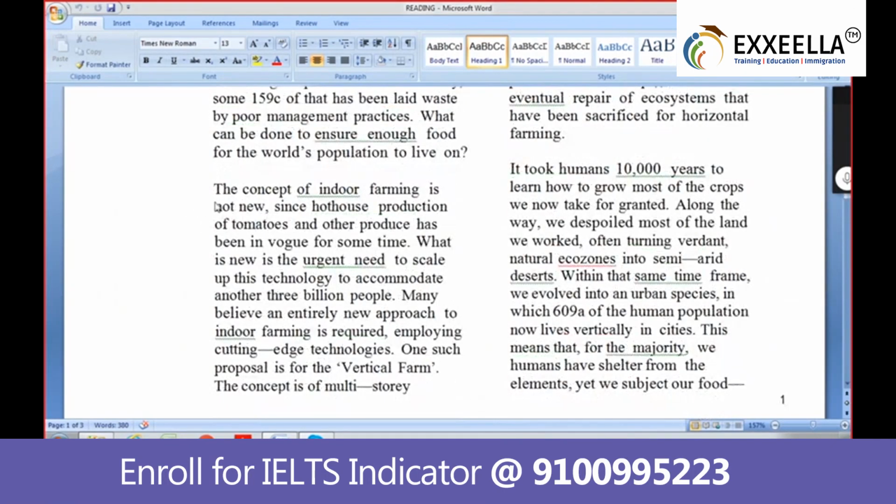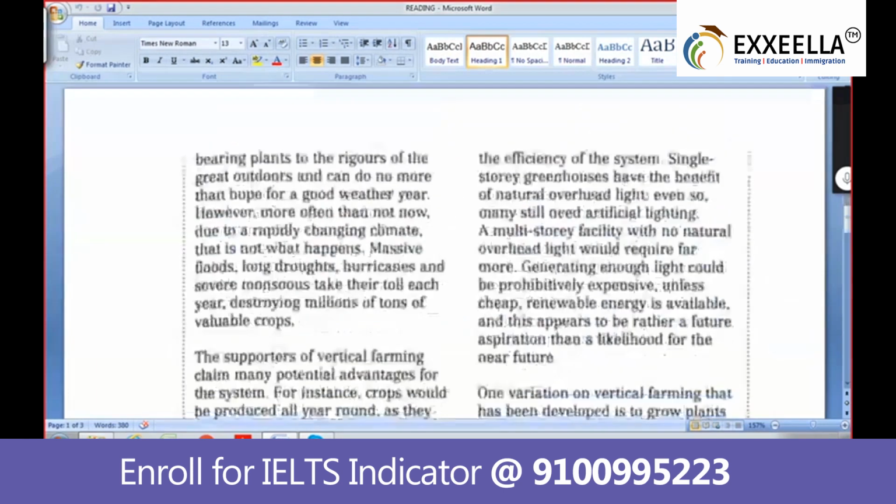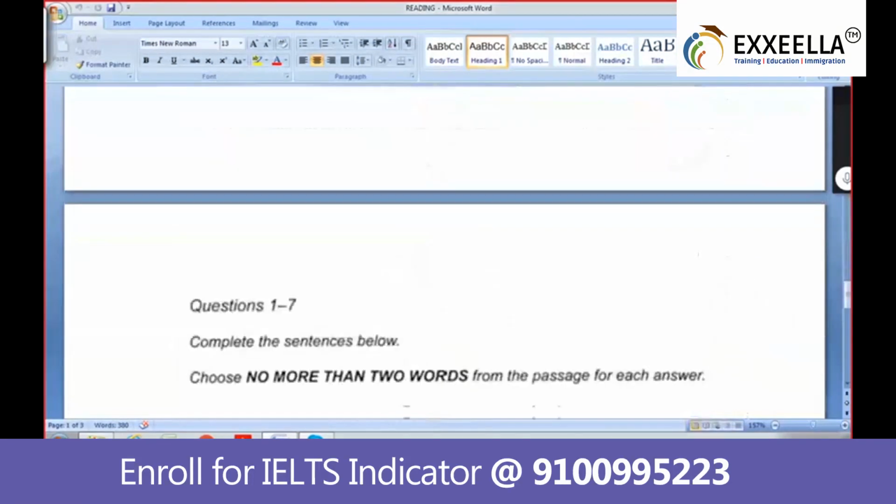Start reading from here: the concept of indoor farming is not new since hothouse production of tomatoes, and the produce has been in vogue for some time. I think it's tomatoes. Very good. So the answer is tomatoes. Some food plants, including tomatoes, are already grown indoors. In this way, just go with the keywords. Don't read the entire passage.